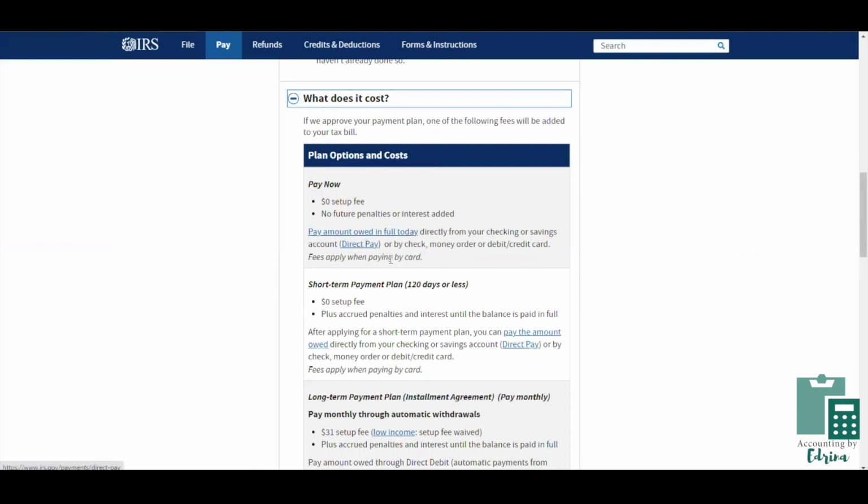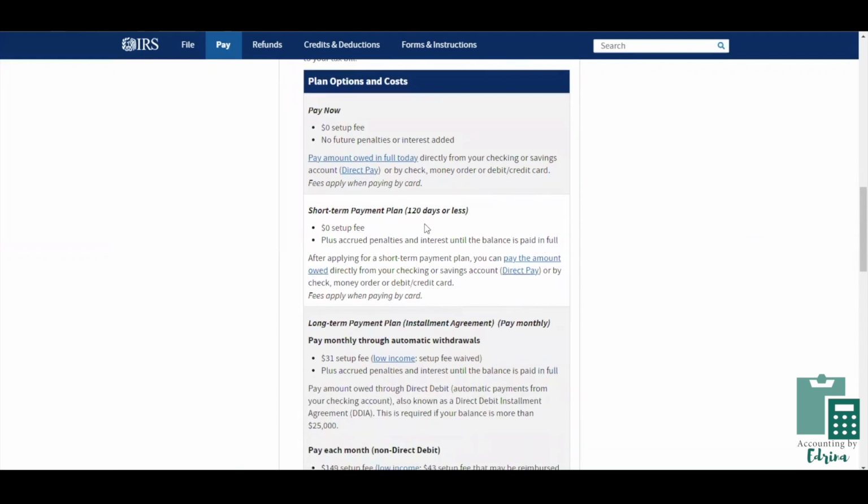So then you would do the direct pay, which we've talked about, going to the irs.gov/payments site in order to pay your taxes. The short-term payment plan is 120 days or less. It's a $0 setup fee plus accrued penalties and interest until the balance is paid in full. So they're always going to charge a penalty and an interest, and it just depends on how many days you are late in paying your taxes that will get accrued as interest and penalties.